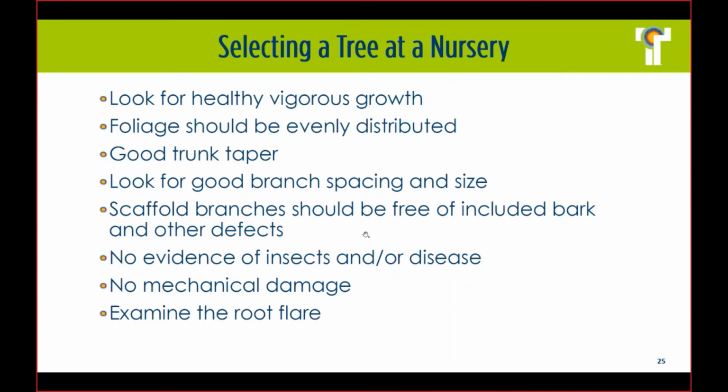So, we talked about trees and selecting the right tree for the right place, the site, the species. So you've decided upon the species that you want. So now you're going to the nursery. Honestly, I never let the nursery select for me. You want to go and look for your plant material. It helps with the process. You're picking it out, you're bringing it home, it's yours, you're going to care for it, right?